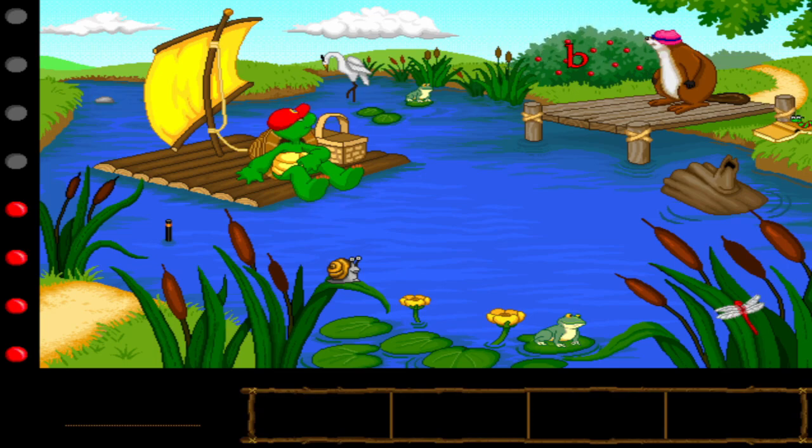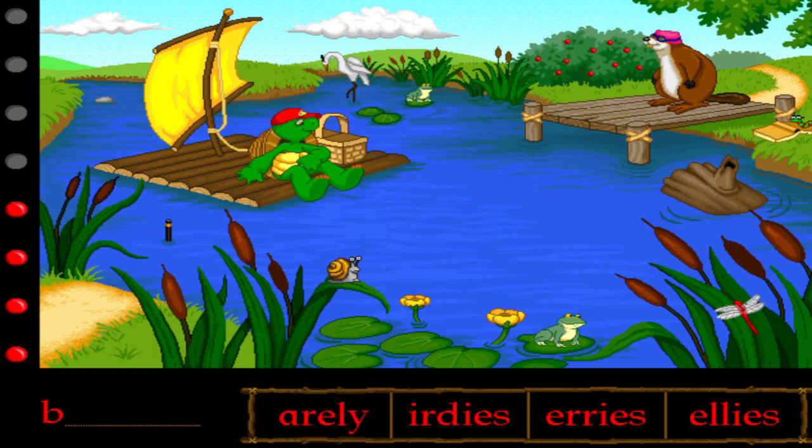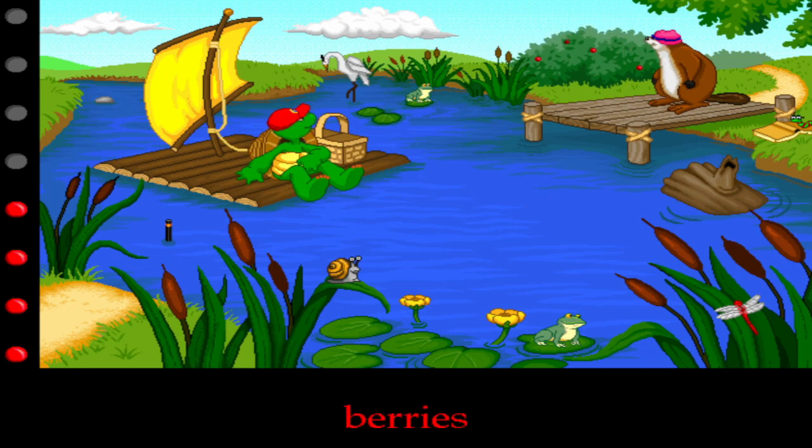Sweet, juicy berries. Build the word berries. Buh. Berries. Berries. Hey, you built the word berries. Magic berries that disappear? I can't resist when pie time's here.